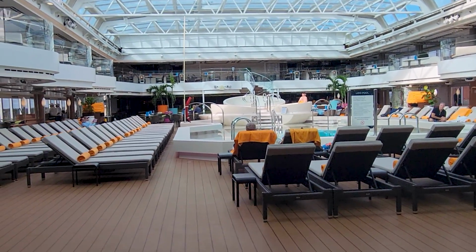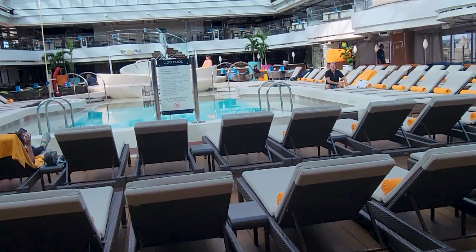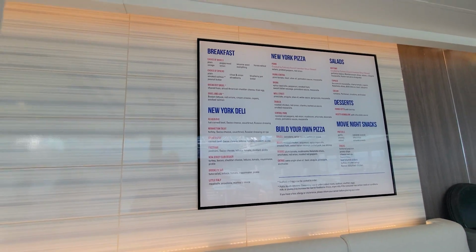I love a lunchtime option with pool views, but I have to say that I wouldn't normally put food on a love and hate list because it's so subjective.